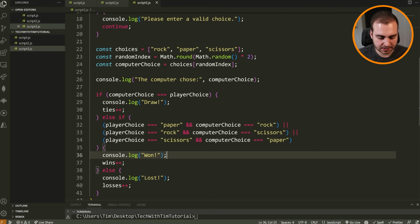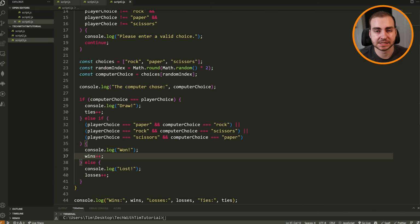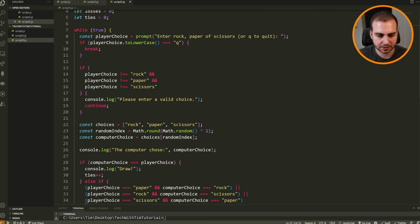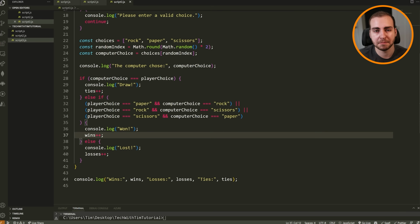All right, so I think with that said, that's going to wrap up this project. This is definitely the hardest one so far. I wanted to go a bit more challenging and show you some more different operators and things that we can use, but hopefully you guys were able to complete this and most of the code that you see here makes sense.